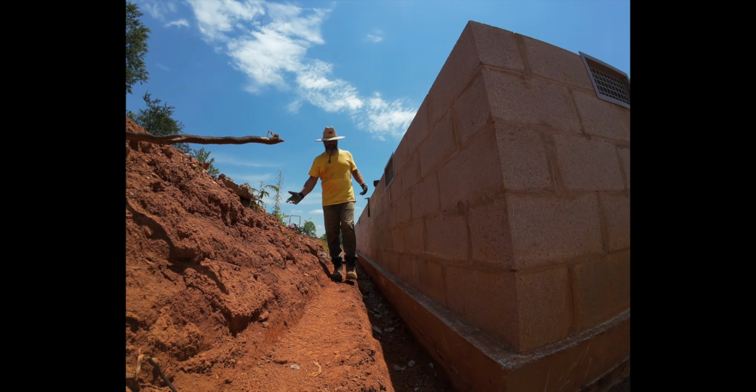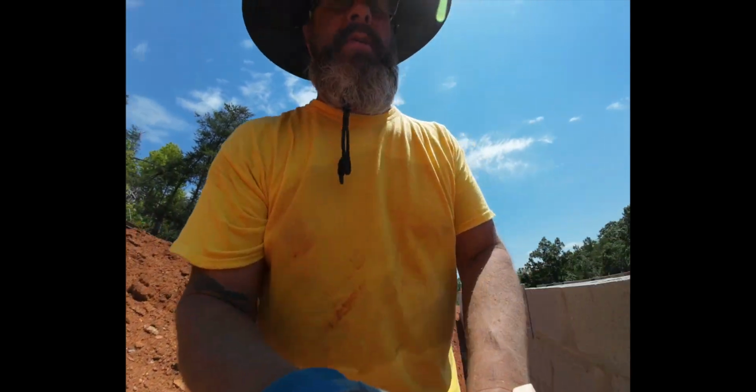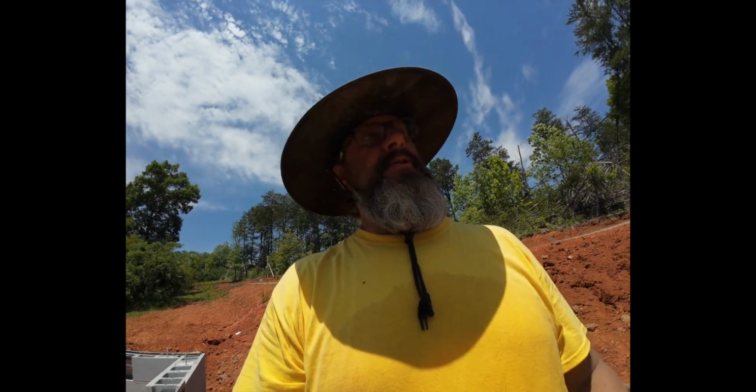That's what I'm doing. That's kind of the procedure. Just a quick, see, this is thick. I need to go over that a lot. But it smooths a lot of it straight up. So we're just going to keep plugging away. It's not a super hard job, it's just time consuming.